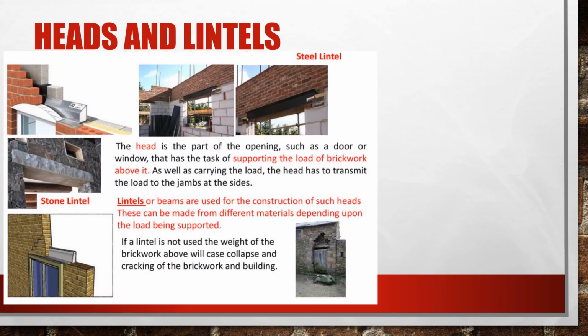Heads and lintels. The head is the part of an opening, such as a door or window, that has the task of supporting the load of brickwork above it. The head has to transmit the load to the jambs at the sides. Lintels or beams are used for the construction of such heads. These can be made from different materials depending upon the load being supported. If a lintel is not used, the weight of the brickwork above will cause collapse and cracking of the brickwork and building.